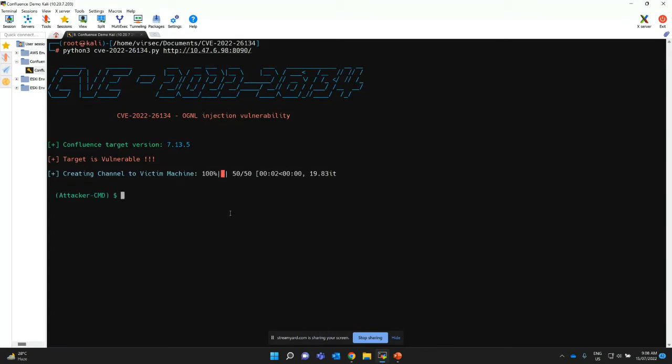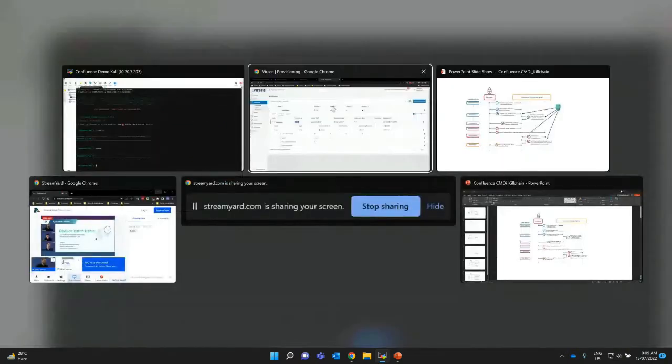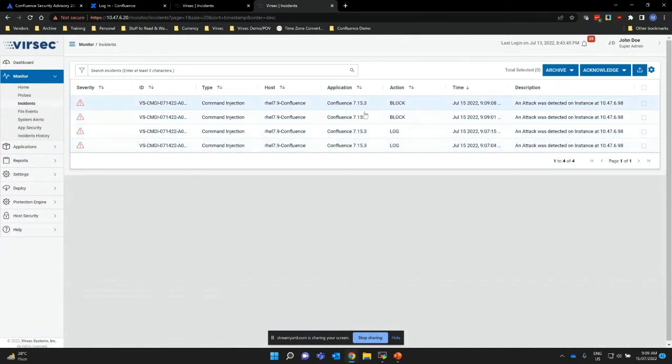So it looks like we may have been successful here. Let's have a look if I'm on the system, and look, I haven't been able to execute that command. Similarly, if I go whoami, again, I haven't been able to actually inject commands into that system. So going back, we'll see we have a couple of new incidents that have been created.